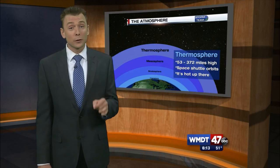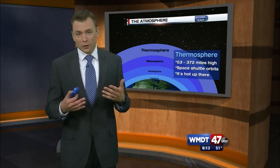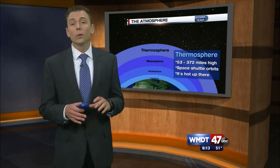And then next is our thermosphere. That extends up to 372 miles above the Earth. Now, this is the layer where the International Space Station and satellites would orbit, and it's actually pretty hot up there. Now, the heat in this layer comes from extremely low density of the molecules with high energy. Now, these molecules have high energy, and the temperature can reach up to 2,700 degrees, but you would not feel it on your skin because the air is not dense enough.